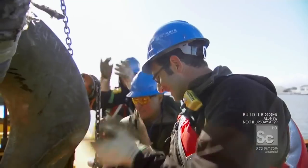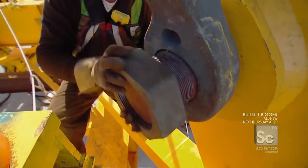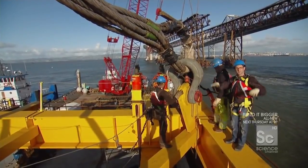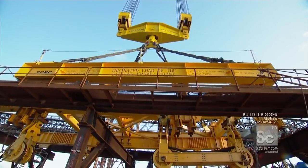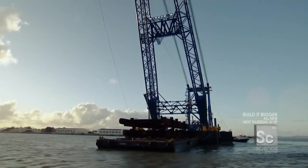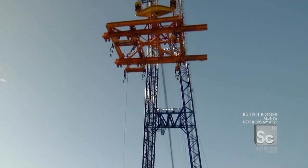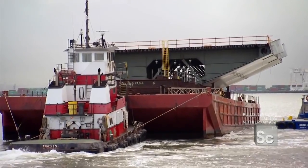Very nice. Look at that. Fourth shackle, nuts being screwed on. Which means this lifting frame, all 200 plus tons of it, is ready to go for the 1,000 metric ton lift. With the frame securely attached, the Left Coast Lifter can now raise it 100 feet, clearing the way for a barge to float the bridge segment in beneath it.